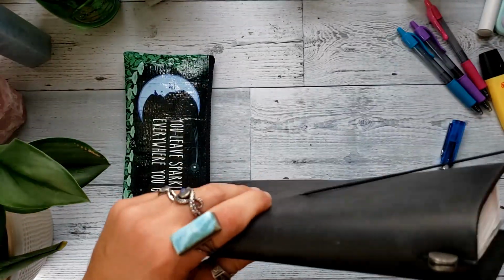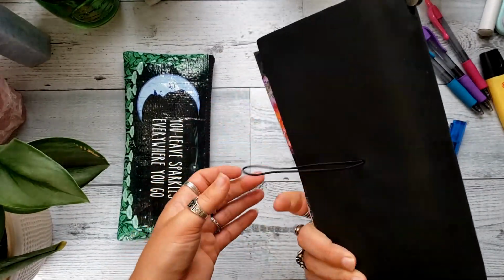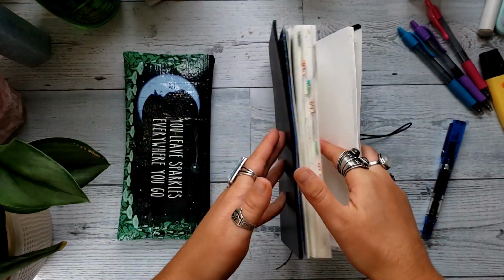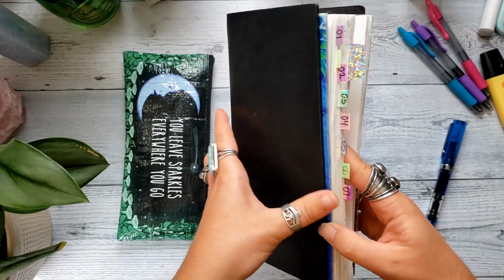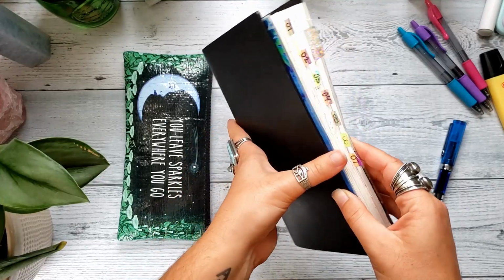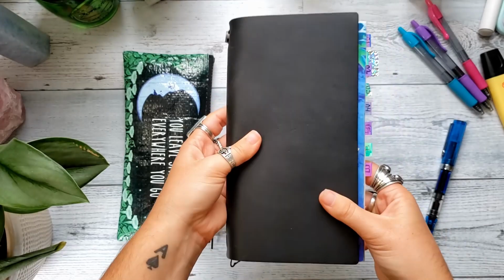There's not much to show you in terms of the insides, but this is my journal that I use several times a week, if not every day. And this is my written journal. This is part of my morning routine, is usually when I'm using this. And I have actually been using this since January, which is pretty cool.